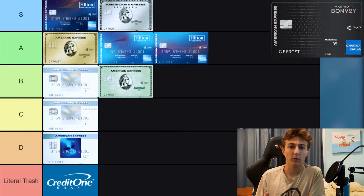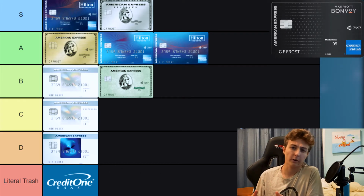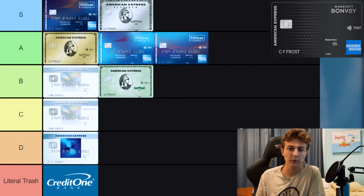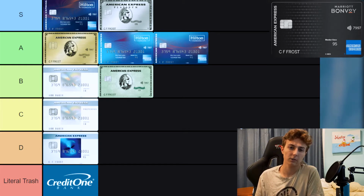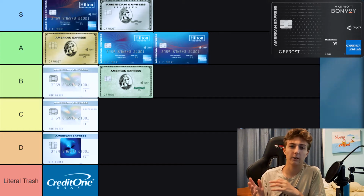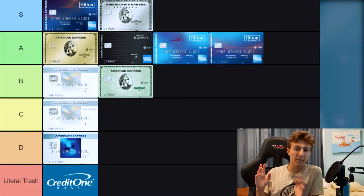Now the Marriott Bonvoy Brilliant card. This card has a $450 annual fee. You get $300 a year in Marriott credits, and you also do get complimentary Marriott Gold status. I do think the free night each year can be really useful, and the $300 of credits can also be really helpful. But this card isn't overpowered, I would say, so for that it's going to be placed in A tier.